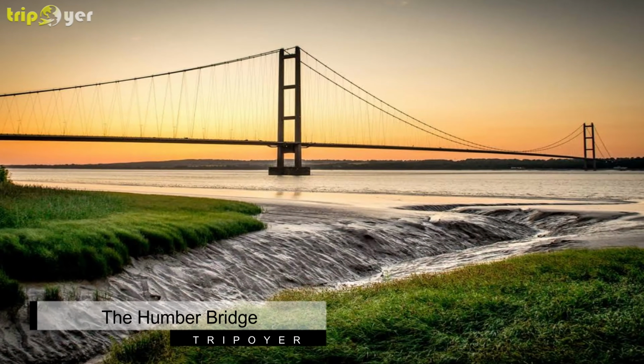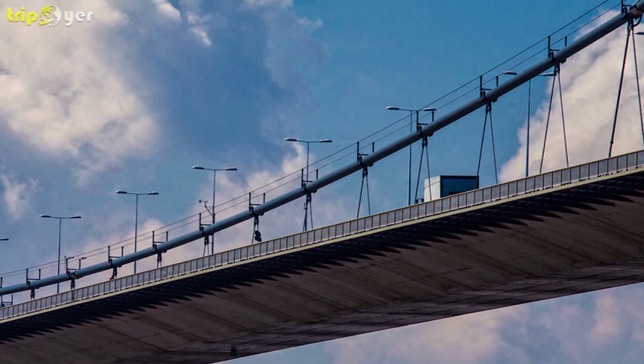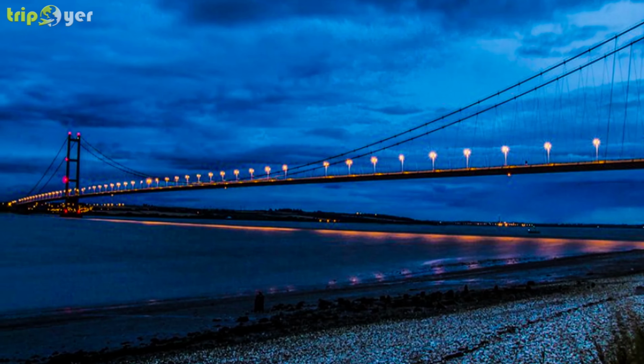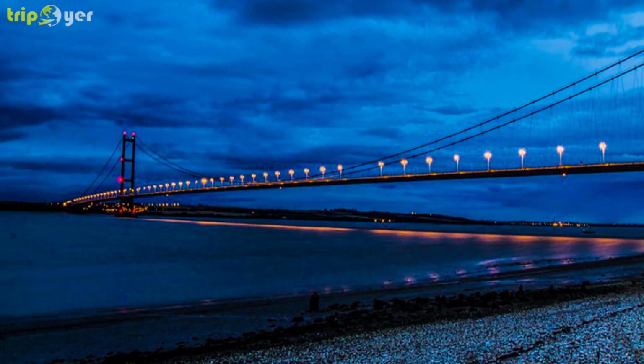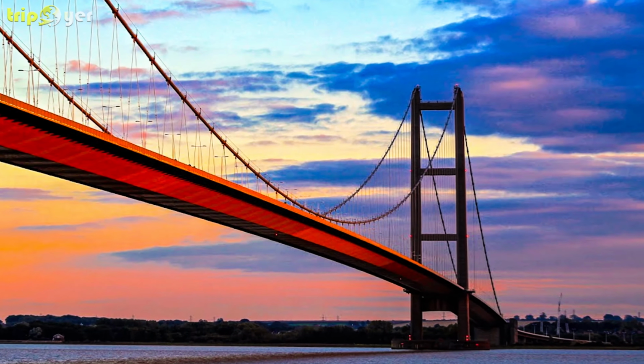Number 4. The Humber Bridge. The impressive Humber Bridge is one of the longest single-span suspension bridges in the world. Officially opened in 1981 by Queen Elizabeth II, the Humber Bridge connects the East Riding of Yorkshire and North Lincolnshire and has hosted the traffic from both regions since then.